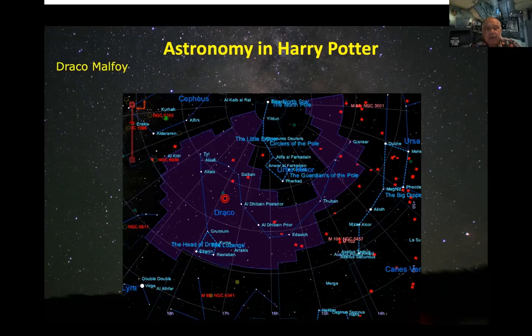In this little chart, you see the purple shaded area is the region that we identify with Draco, and I have the stick figures here. That's how we help find our way through the sky. This is the head of the dragon. This is his long neck. This is the dragon's body right in through here, all the way till we go right here. That's the end of the dragon. And you'll see that the dragon extends and slithers between the Little Dipper right here and the Big Dipper right here. So that's a really, really big constellation.